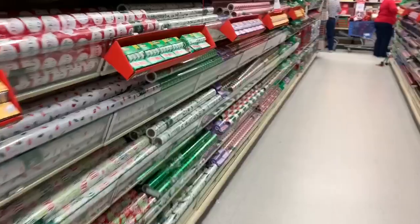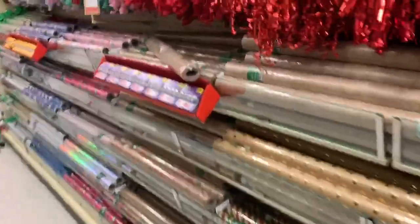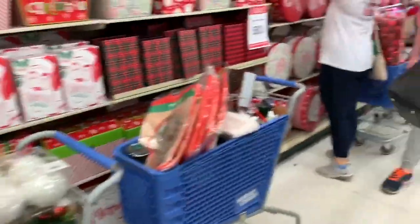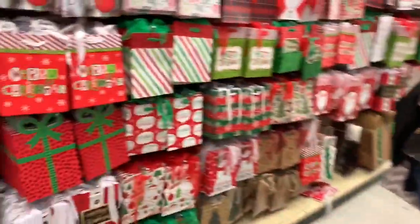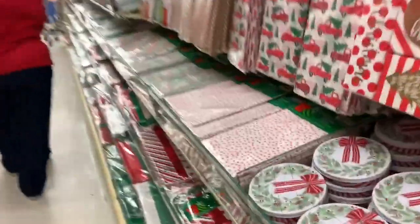Okay, we have like two more aisles to go through that I didn't go down. This is more like paper wrap. So as you see, they have so many different types of paper wraps. And then they have different size gift boxes for you to choose from. And down here is like more wrap and Christmas bags. Really, really cute. And other assorted items.